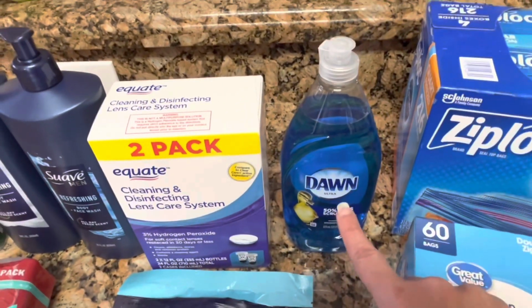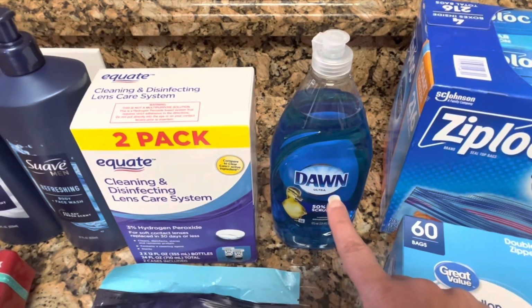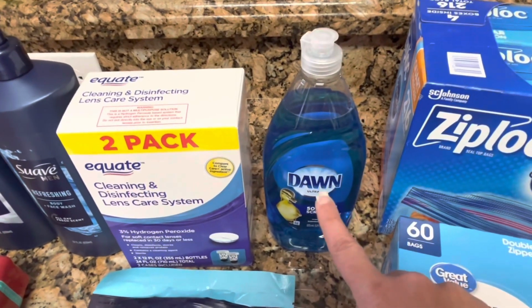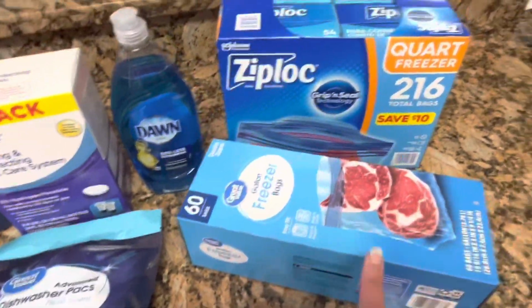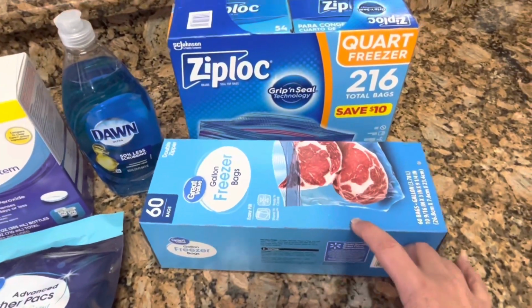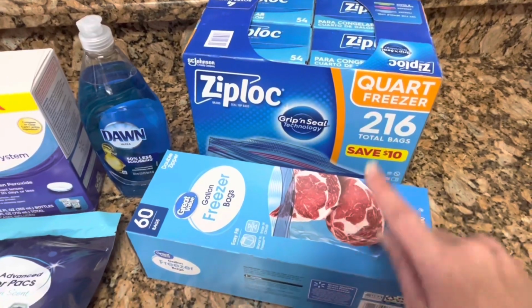I have tried the cheap Walmart version of Dawn. It does not cut the grease at all, and we end up using more. So I'm going to suck it up and just get the regular Dawn. And then we go through, don't start with me, we go through a lot of bags. We use them as consciously as we can, and we don't waste them. But this will last us a very, very long time.